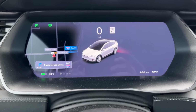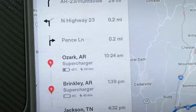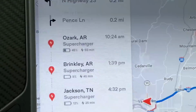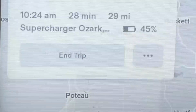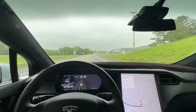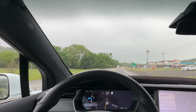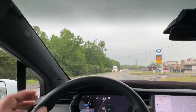We are at 60%, and I did that. That Ozark wanted to charge for an hour, so I split the difference. I charged here and 30 miles down Ozark, because there's a good stretch between Ozark and Brinkley, and 45% arrival in Ozark. So let's hit it. 500 feet, turn right onto Pence Lane. Just off here in Ozark. Now turn right onto Pence Lane. Pence Lane, all right.